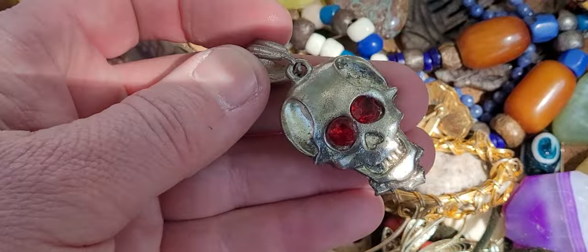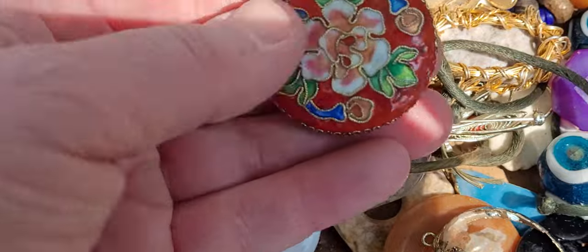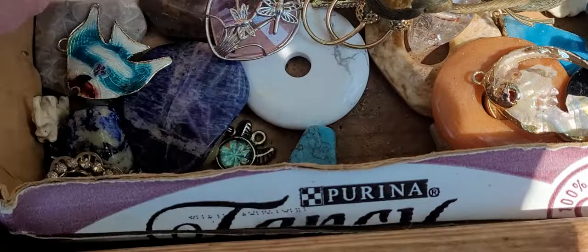What is this? Little skull on this little guy here.